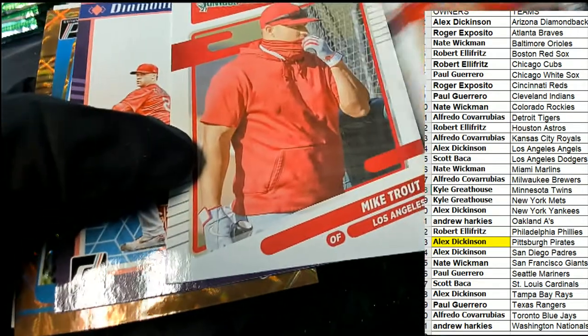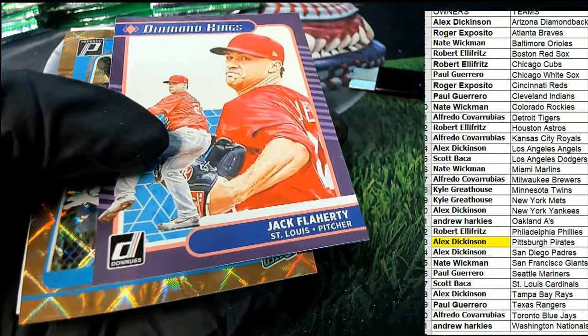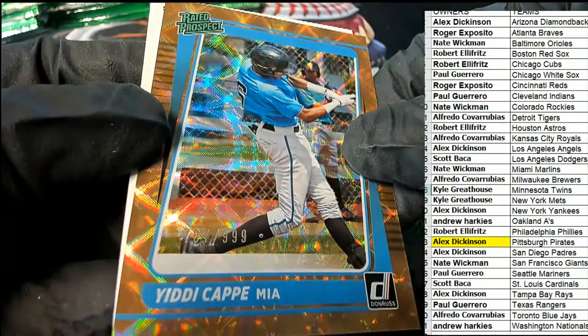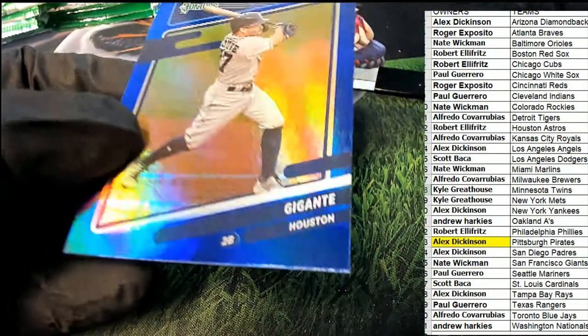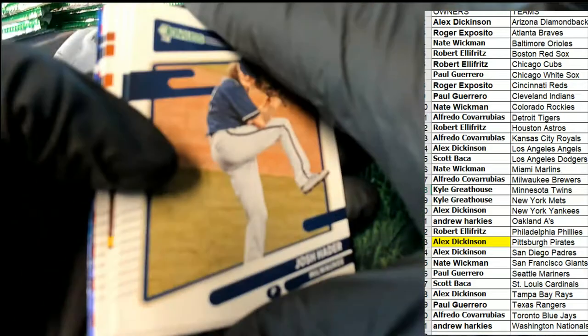Was that a short print? I wonder if that's a short print or something. I don't think that it is, but I'd like to make sure that that's not a short print. I think I've seen it before, but I just have to look. So there's a Miami Marlins. Boom. So anyway, Angel Center, don't get your hopes up too much because it's probably not a short print. Or a variation. I don't think it's a variation.